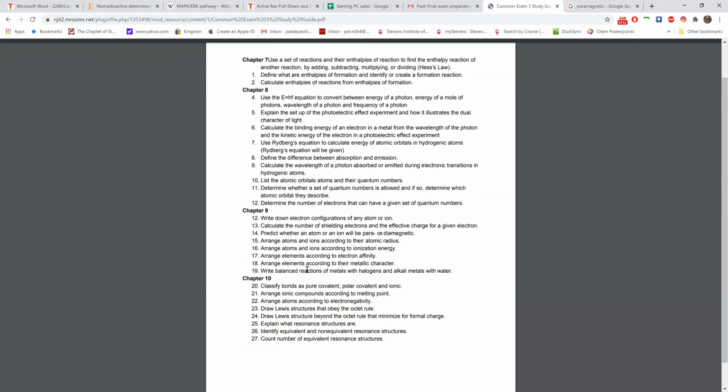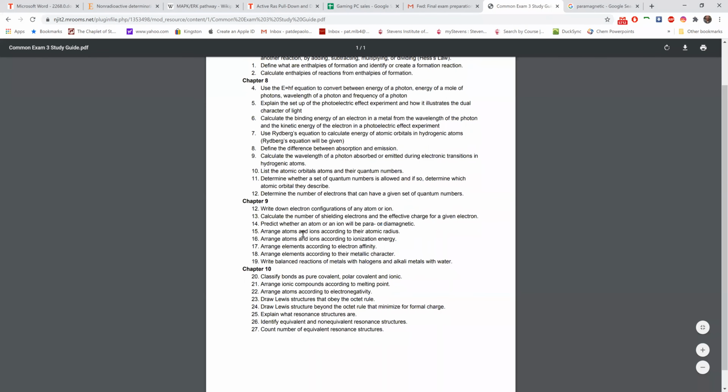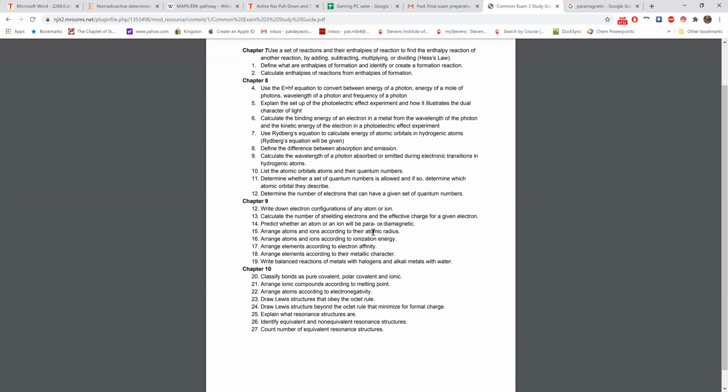So yeah. Next, chapter 9. Understand atomic radius. It increases going down and decreases going to the right. Electron affinity increases going to the top right.